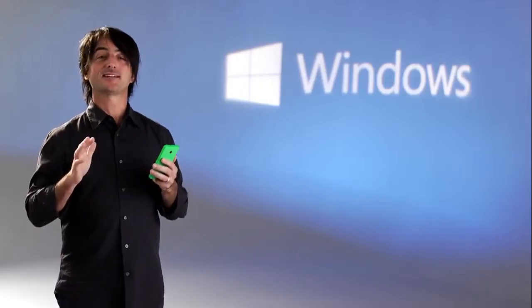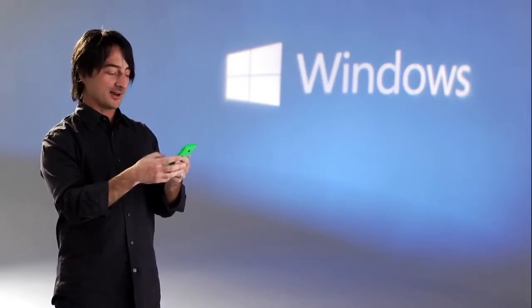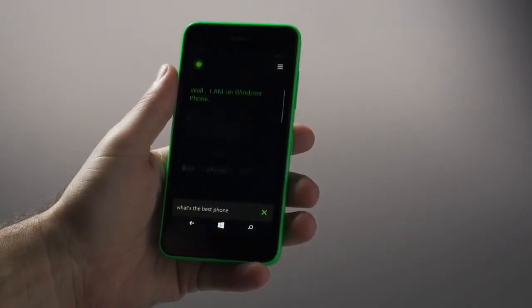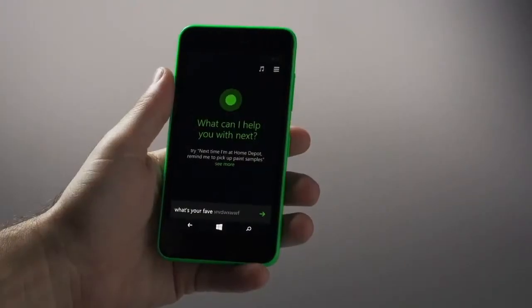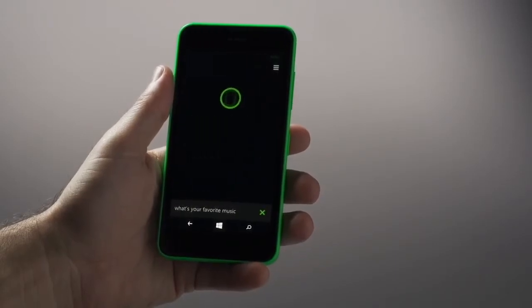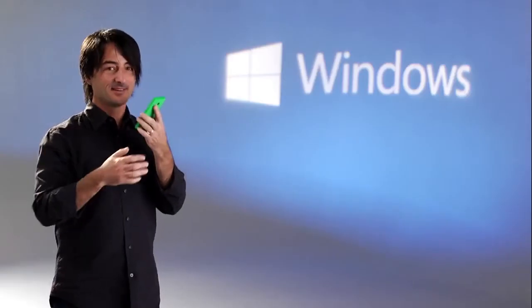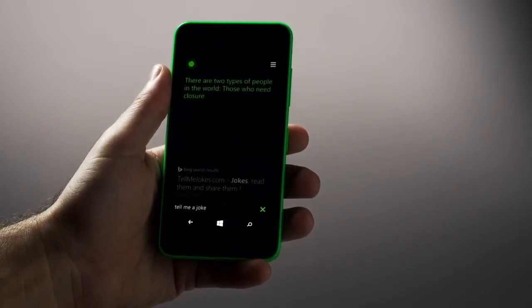Cortana is smart enough to understand a ton of what's actually happening in the real world. After all, she's absorbed the entire internet. What is the best phone? Well, I am on Windows Phone. What's your favorite music? I bet you think I'm going to say something electronica. Can you tell me a joke? There are two types of people in the world. Those who need closure. I love you. Awesome. Now I never have to say I'm sorry.